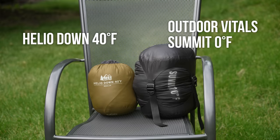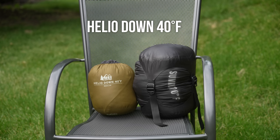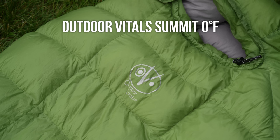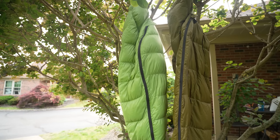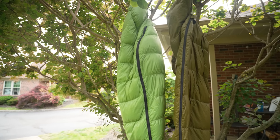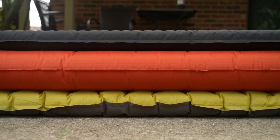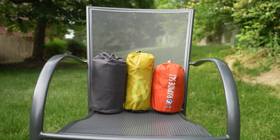For sleeping bags, I use an REI Helio Down 40-degree bag for the summertime or warm climates. It's a down bag, which means it can pack down quite small and is quite light. For more brisk nights and winter camping, I use the Outdoor Vitals Summit 0-degree sleeping bag. It's pretty thick and warm, though for cold winter temperatures, you'll definitely still be layering up inside the sleeping bag. For sleeping pads, I still use an old Therm-a-Rest NeoAir. Of all of our air mats, it's the thinnest pad, one of our more narrow pads, and it packs down the least efficiently. But it works just fine for comfort and insulation, so I've kept it around, because I think gear should last.